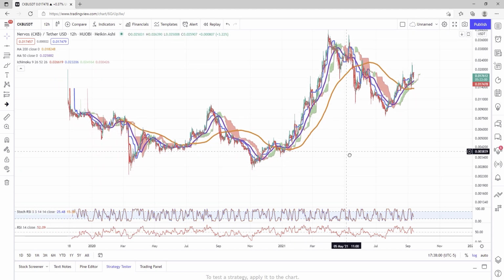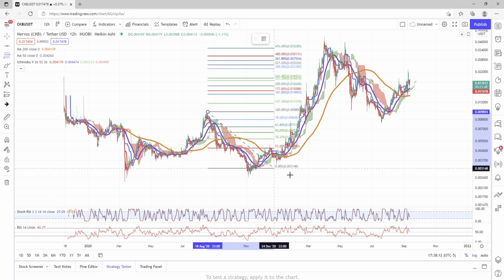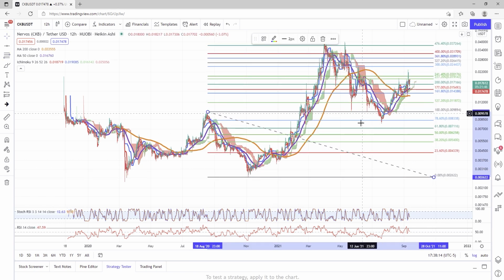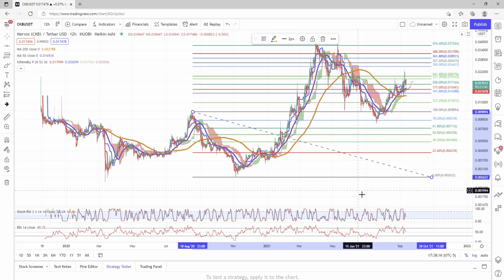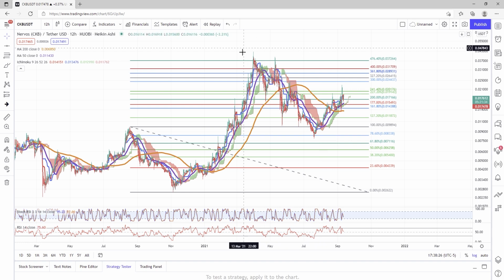With that said, I want to look at some of the catalysts that slingshot CKB to this 4.5 cent level back in March. So let's just measure off this high here to this low here. And one impressive thing is that CKB ran up through all of the Fibonacci extensions that I have up on the screen. This is incredible. But we can see that this 476 was really the roof of where CKB could climb to at that time.